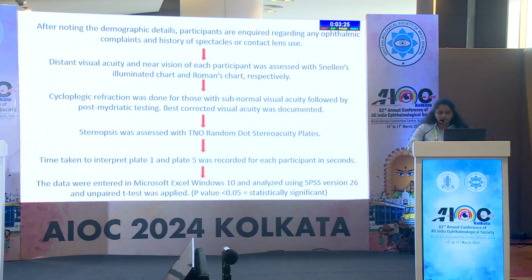Cycloplegic refraction was done for those with subnormal vision, followed by post-mydriatic testing. Best corrected visual acuity was documented, followed by testing for stereopsis with the TNO random dot stereo acuity plates. The time taken to read plate 1 and plate 5 was recorded for each participant in seconds. The data was entered in Microsoft Excel 10 and analyzed using SPSS version 26, and an unpaired t-test was applied.